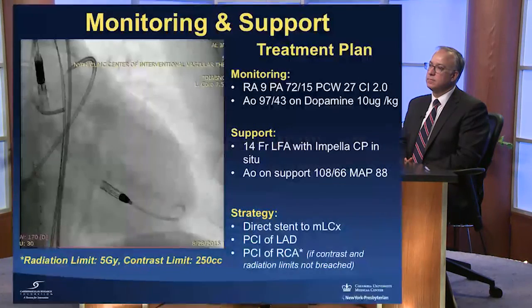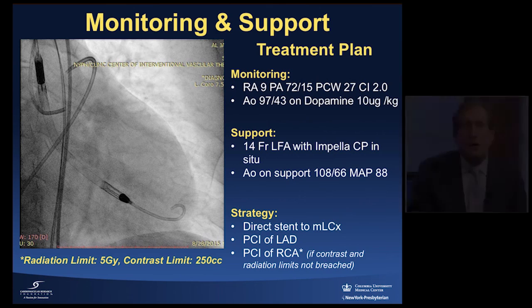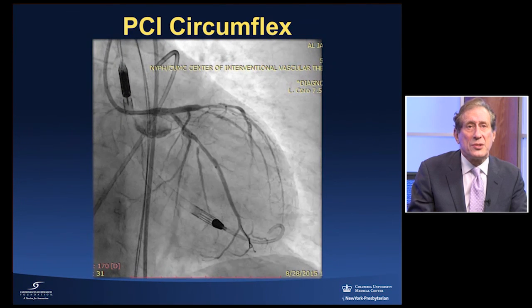And our feeling is we get the left system fixed. If we are well below our contrast limits and our radiation limits and the patient's tolerating it, then tackle the right coronary artery as well. So that was the sequence of events.